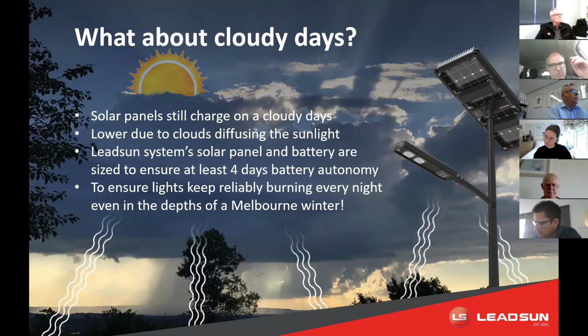So next, what about cloudy days? Now, solar panels still charge on cloudy days, but due to the clouds diffusing the rays from the sun, they operate at about 15% efficiency. But when we're designing a system, we size the battery and solar panel for the worst conditions, i.e. the short, cloudy days and long nights of the winter.